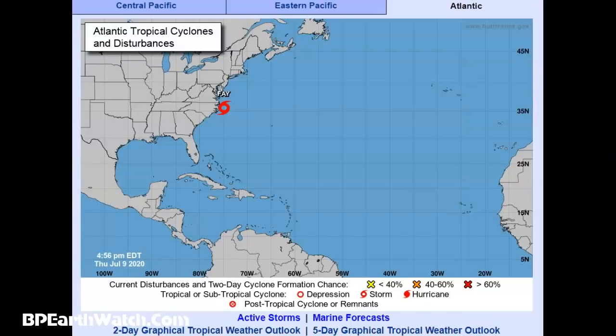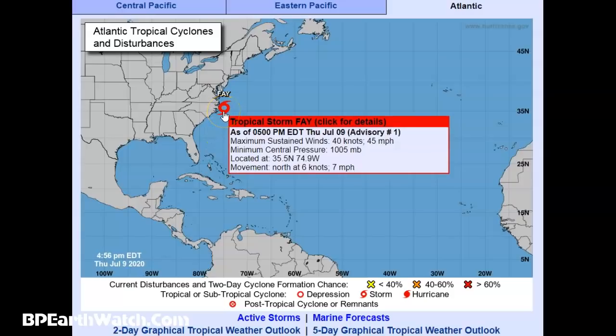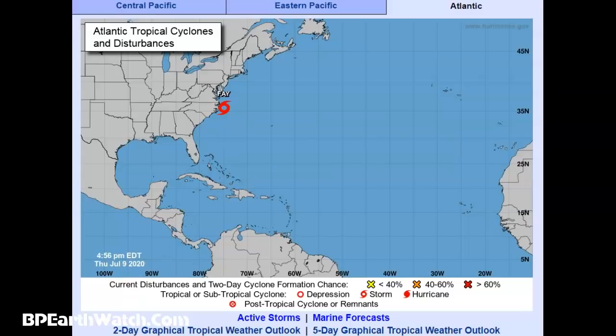You may get involved in some of it, but luckily for you guys, you've been hit a few times already, it's starting to move away from that area. And the top right side is the loaded side. But Tropical Storm Fay has maximum sustained winds at 40 knots, or 45 miles an hour. Central pressure 1005. It is moving north at 6 knots, or 7 miles an hour.